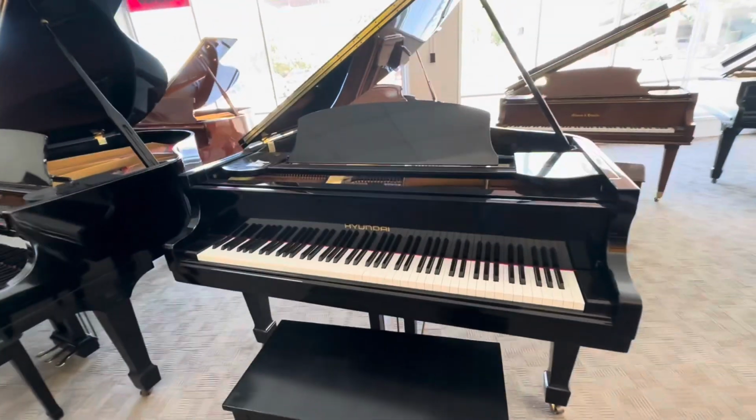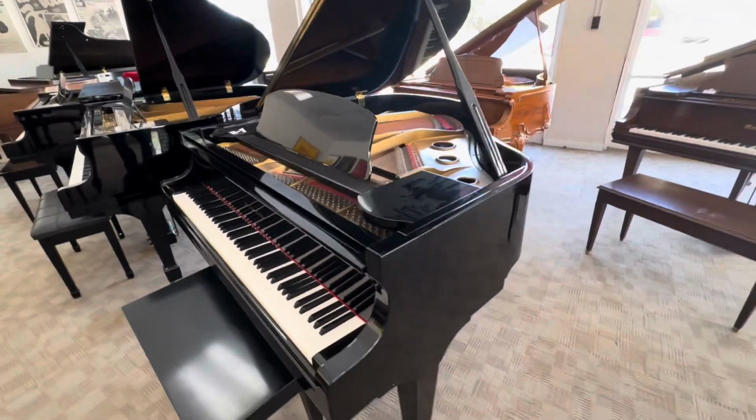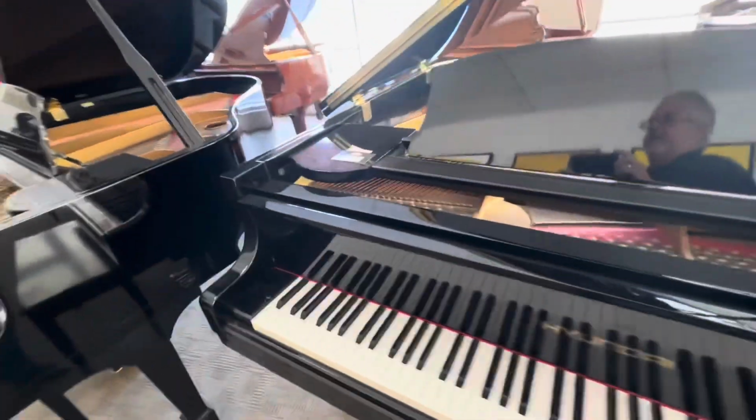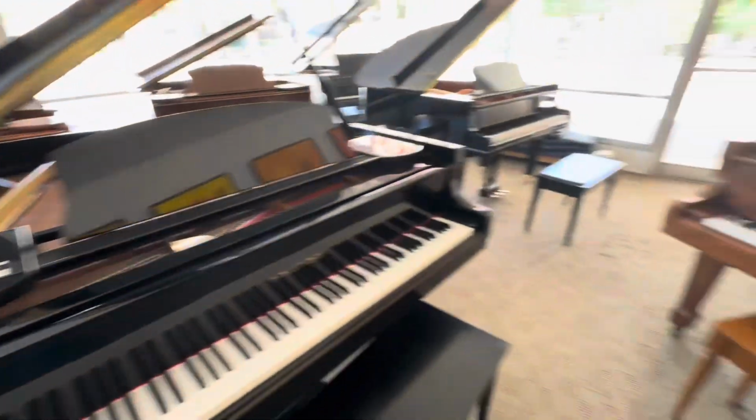Here we got another Hyundai. This is another one of the 5-foot pianos. This one's on clearance for $5,500. So $5,495. So it's $2,000 off.